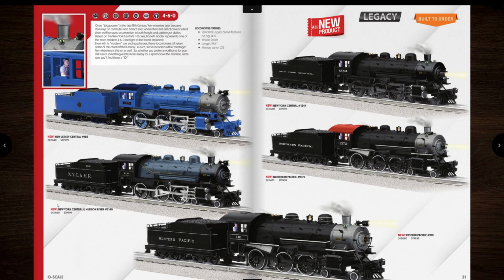The blue's pretty cool. The New York Central and Hudson River Railroad, number 2140, did run. As a matter of fact, that locomotive number did exist. However, it existed in 1886. So this locomotive is very, very modern by almost 30 years modern. Actually, it's closer to 40 years, but who's counting, right? So it's a very modern locomotive for the original year that this locomotive's number ran in. The number 1244 from the New York Central, it did run. This one was done in 1907. So it's about 5 to 7 years ahead of what it originally would have come out as.